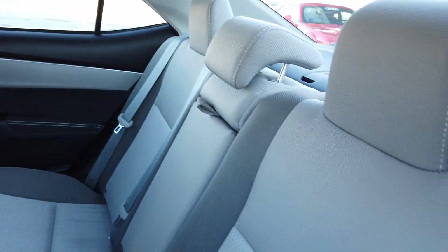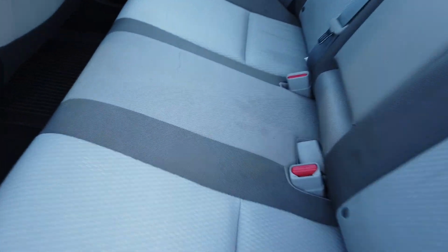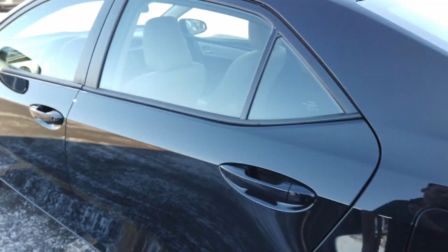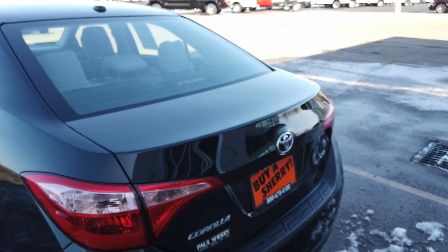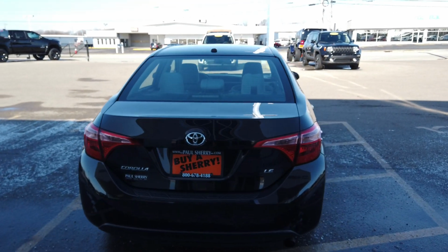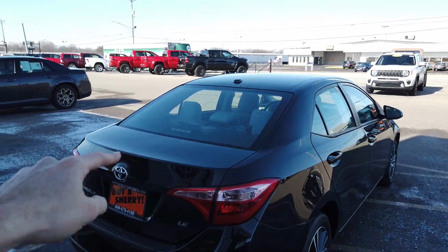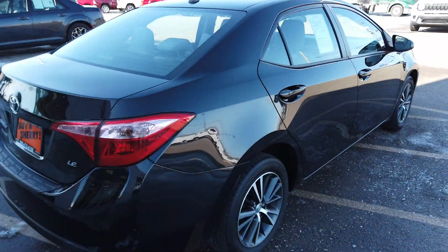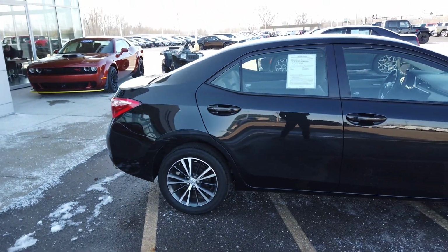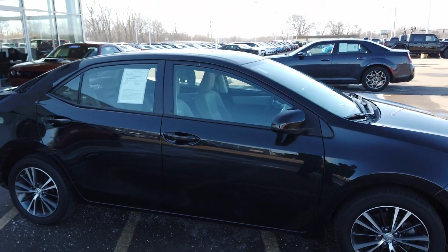Take a look in the back seat here. Overall, pretty clean back here. Couple minor little stains in the seat there. Plush mat back here as well. Coming along to the rear of the vehicle, it is the Corolla LE. Does have the defroster in the rear window, which is nice if you live in Ohio and keep your vehicle outside overnight. Helps you defrost in the morning.